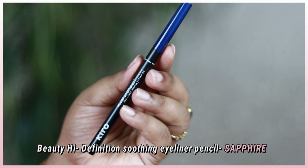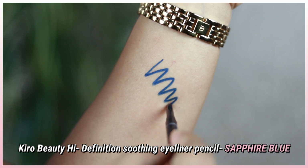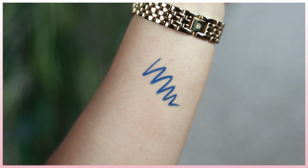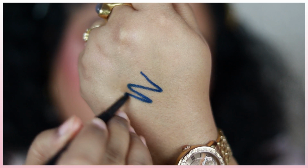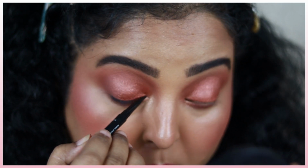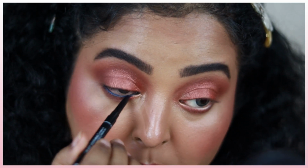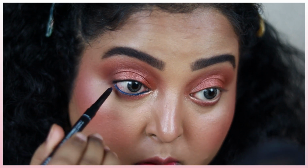Now I'm going to add a tinge of blue on my eyes, for which I'm using this Kiro Beauty High Definition Soothing Eye Pencil in the shade Sapphire Blue. Love the pigment of this product. You can see it's basically a deep, more towards a metallic blue, navy blue shade, which looks so stunning, and the pigmentation is amazing. And once it sets, guys, this is not going to budge.